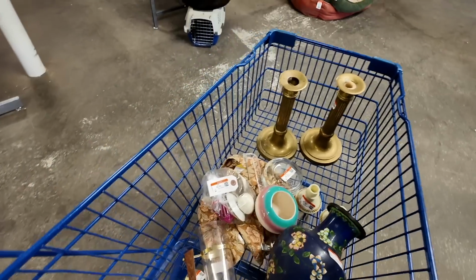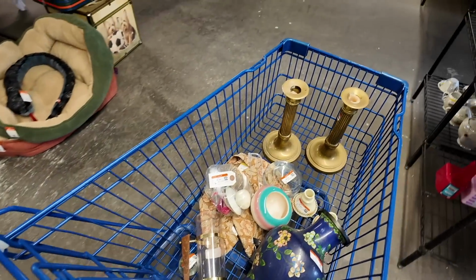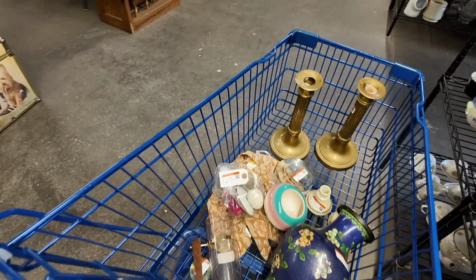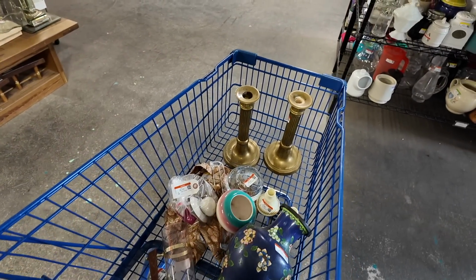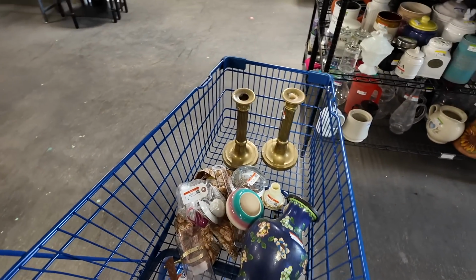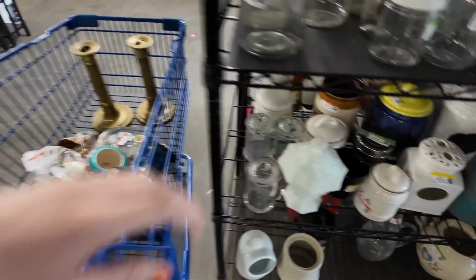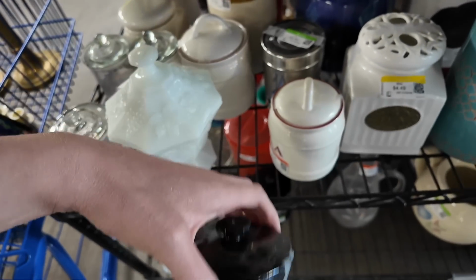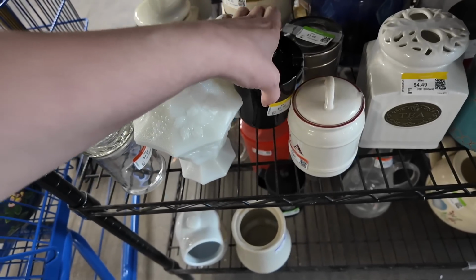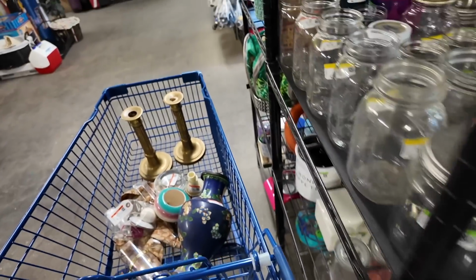Ta-da! Well, that turned out nicely. Was not expecting it. Like, oh, well, today's gonna be just so-so, and then here we are. I feel like we should probably go check out the lamps. Oh, that's plastic. I was like, is that black glass? Did we miss that? No, it is plastic. We did not miss it.